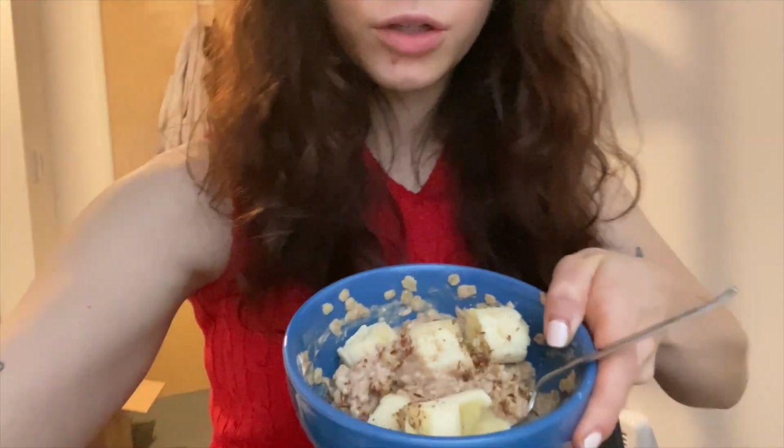I have my snack of peanut butter, oats, banana, cocoa powder, and agave, and then my coffee. The part that I just brewed was decaf, but there's a little bit of my morning coffee left over. So yeah, I'm just gonna get a couple school things done, and then I'm gonna open my snow globes.